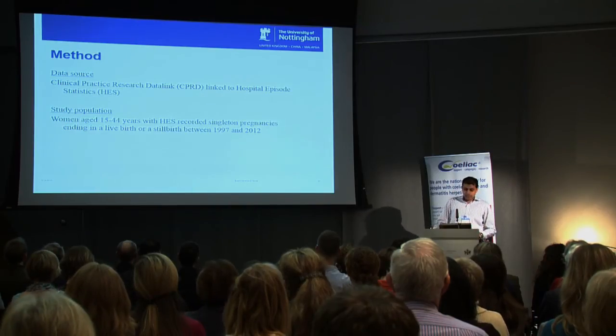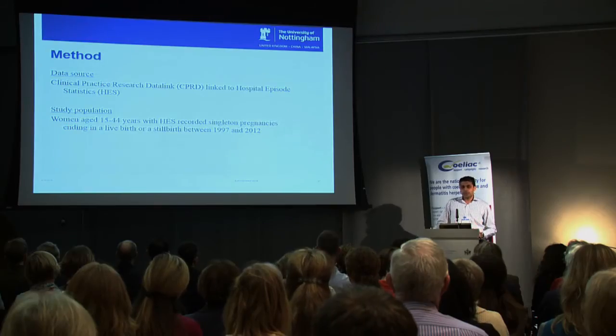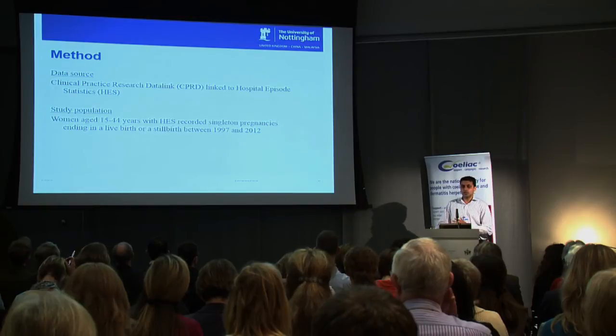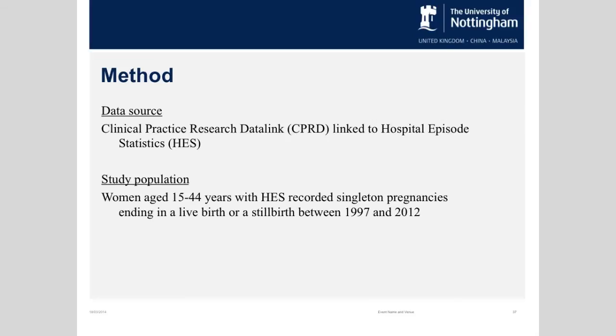For this purpose, we utilized the Clinical Practice Research Datalink, as Joe already talked about. For this particular piece of work, we utilized a portion of CPRD which was linked to the Hospital Episode Statistics data. At the time of the study analysis, the version which I used included more than 300 practices across England and had information on more than 6 million patients. So our study population included women aged 15 to 44 years old with HES recorded singleton pregnancy ending in a live or a stillbirth between 1997 and 2012.